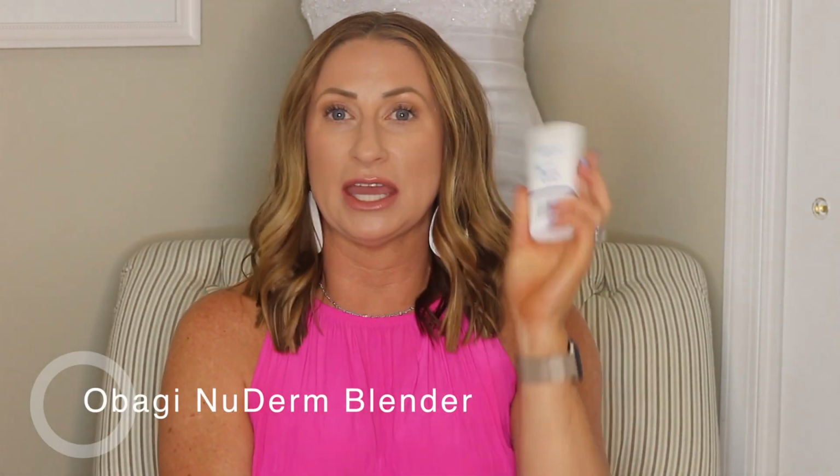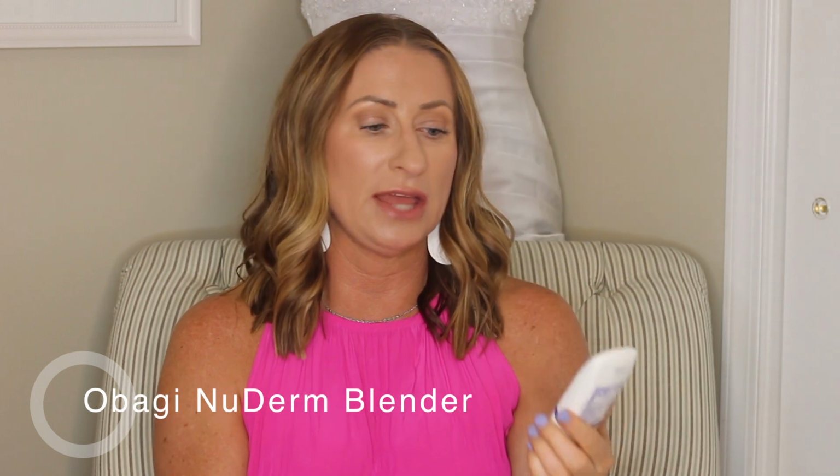The next item I use is something that I do every night, but then there's something I add in every other night. So every single night I use the Obagi blender, and this is just the regular blender. I believe my next one is when I go to the FX for this, because I'm almost out of the regular one. And when I'm out of this, I then start the next one. So I use the same amount as what I just showed you there.